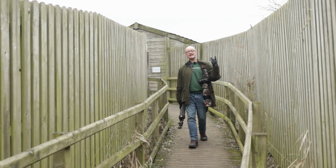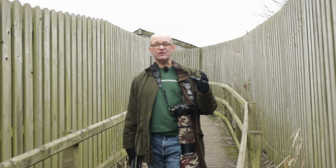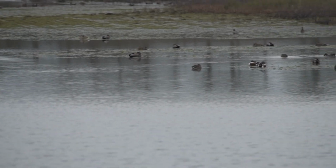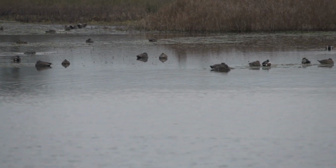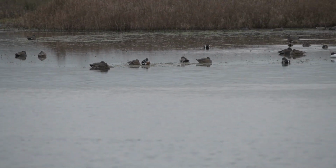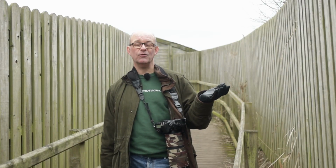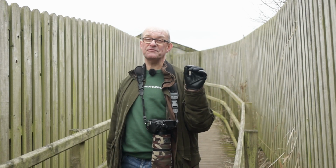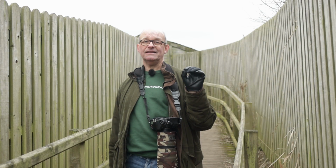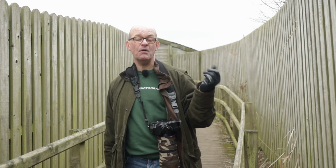Well, I've just sat in this hide here, but unfortunately it wasn't very productive because there were birds on the water, but they were quite far away and they weren't really presenting very well because it's quite cold this morning. They were huddled up, either asleep or just staying warm from the cold, and so they didn't make for very good photographs. Now I did get a very brief sighting of a bird of prey, and several of the bird watchers in the hide did say they thought it was a marsh harrier.